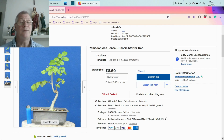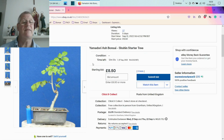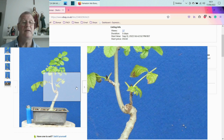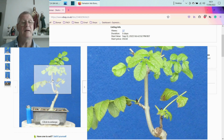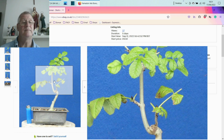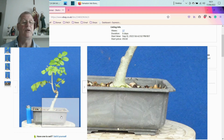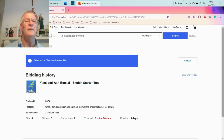Okay, so final one, and this little Yamadori ash bonsai. I have every reason to believe that's going to stay, and if that stays, my intention, as I said to you, is to do the cut. Let's see if we can. Oh, it keeps pausing. I want to do the cut. I don't know if you see where the arrow is there. And then that's going to go into a nice little ceramic pot. I think that'll look really good. And then I might put it on and just see the difference.